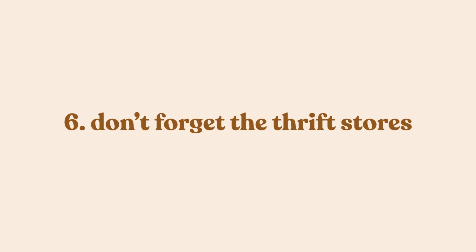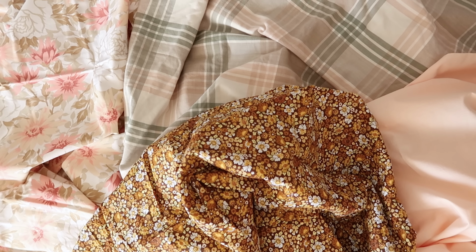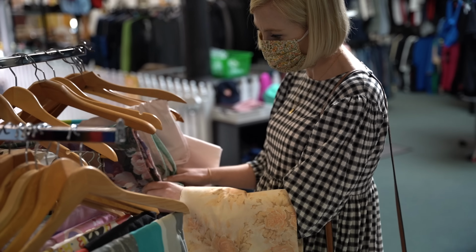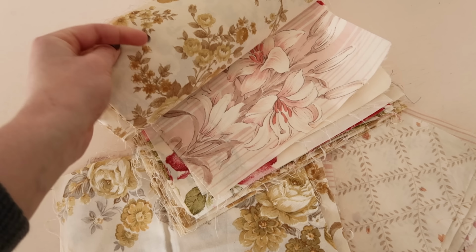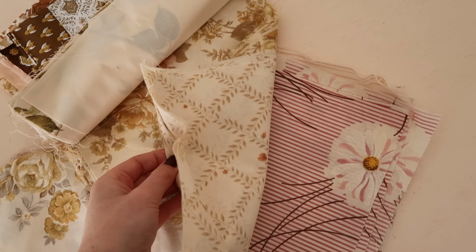Tip number 6 is don't forget to check the thrift stores. Some of my all-time favorite fabric finds have been recycled from bed sheets or curtains from the thrift store. It's also the most sustainable way to shop for fabrics, as you're recycling bed sheets that would normally end up in landfill. And if that's not enough reasons, it's also a much more affordable way to shop for fabric too.